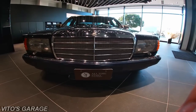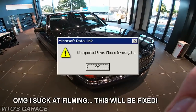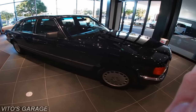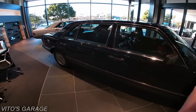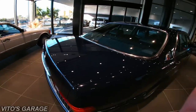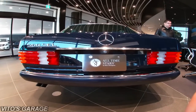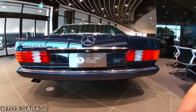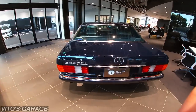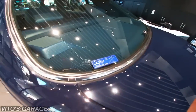All right, guys, we have another car. It's a W126. It's also in immaculate condition. It's literally brand new. I think this is pretty much the same color that you guys saw in one of my previous videos, the one that was actually sitting outside. But this one, guys, is literally brand new. It's a 560 SEL, and it's actually a European version because it has short bumpers. It's insane, guys. How immaculate these cars are.